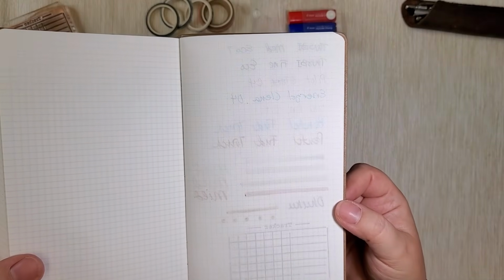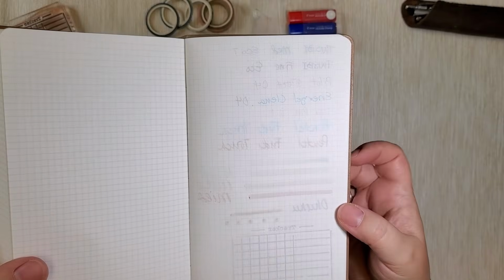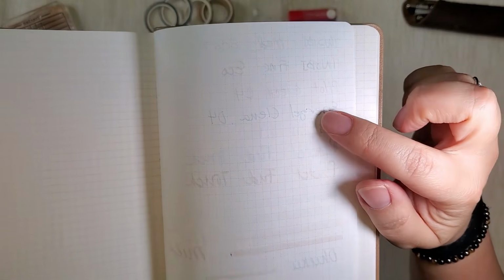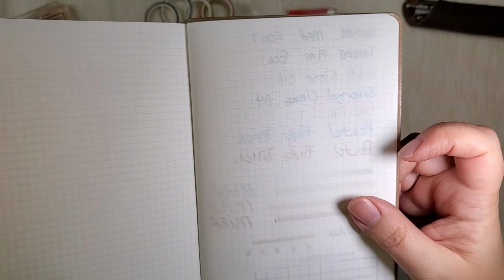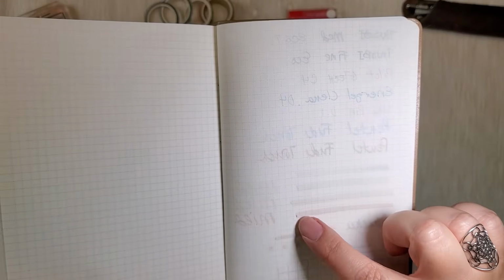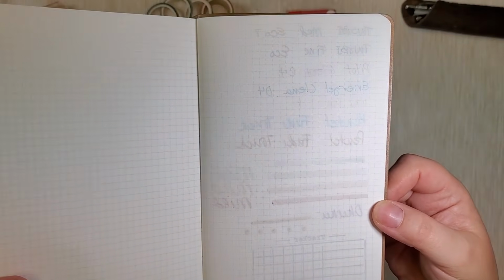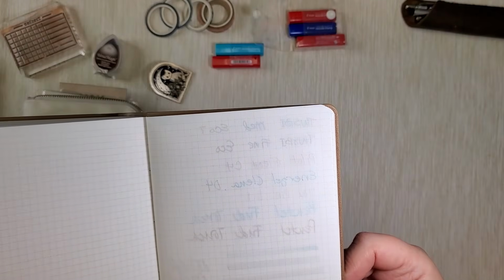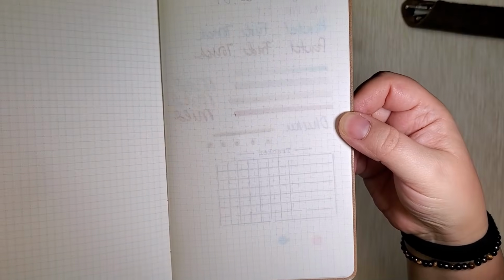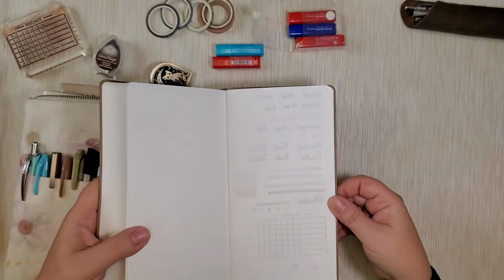But the most important thing here is that I don't see anything bleeding through. There is maybe the tiniest of bits, if I was really picky, right here, like a little dot, almost like tiny show through. Even this cinnamon one, there is just a tiny bit here, but it did really well. It didn't bleed through. As you can see, every single thing that I used did really well. This is so exciting. That means I can use all of my writing instruments in this notebook without any worries.